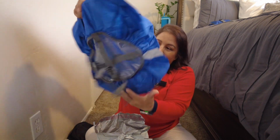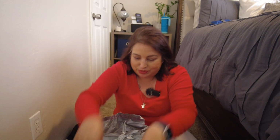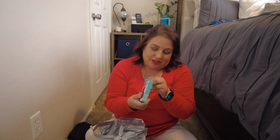Has these straps that'll hold it on. Got like this reflective tape. It's got a little back. Put them over there for now. And see how this all works out. All right, what else I got? Kind of like my own personal Christmas or birthday, right?